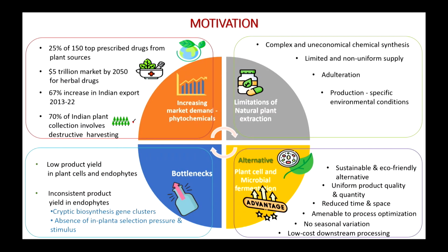So as I was talking, this is the motivation of the lab. If you see, 25% of the 150 top prescribed drugs, we cannot deny they are indeed from plant sources. The projection is that by 2050, the market of herbal products is going to reach $5 trillion.